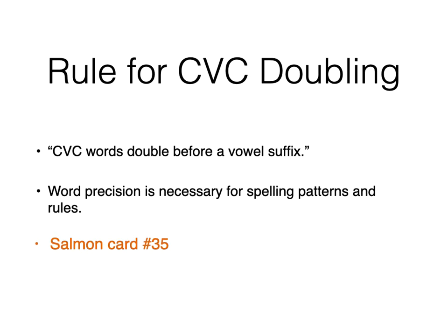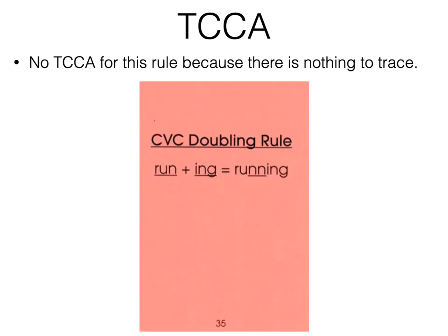So in your salmon card deck, it is card number 35, and there is not a trace copy cover for this rule because there's not anything to trace. Each word will have different letters. So if you look at the word run, it is a CVC, a consonant, vowel, consonant. You are adding a vowel suffix because that starts with a vowel, so you double the N.